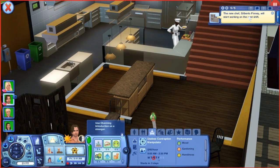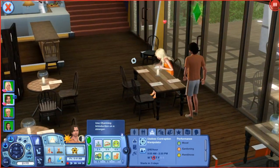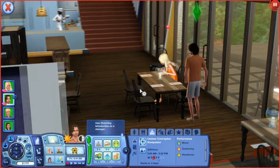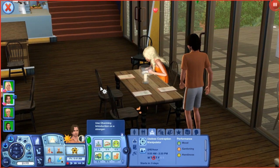And it says the new chef, Gilbert Finley, will start working on his next shift. So that's a few of the new things that you can do when it comes to the chef aspect of it. I'm not exactly sure if you have to pay out of pocket or how that works. Like, do I now own this restaurant? I don't know how that whole thing works. Like, if I pay their salary, I don't know. I'm still confused on that.